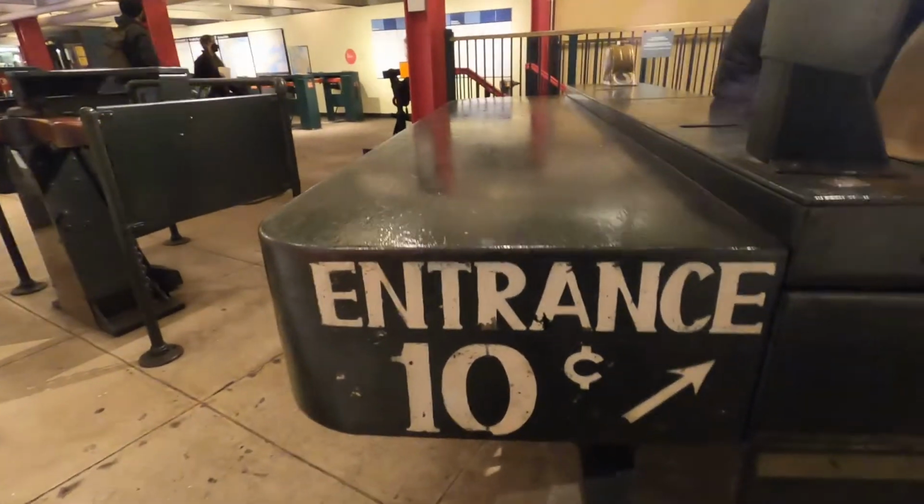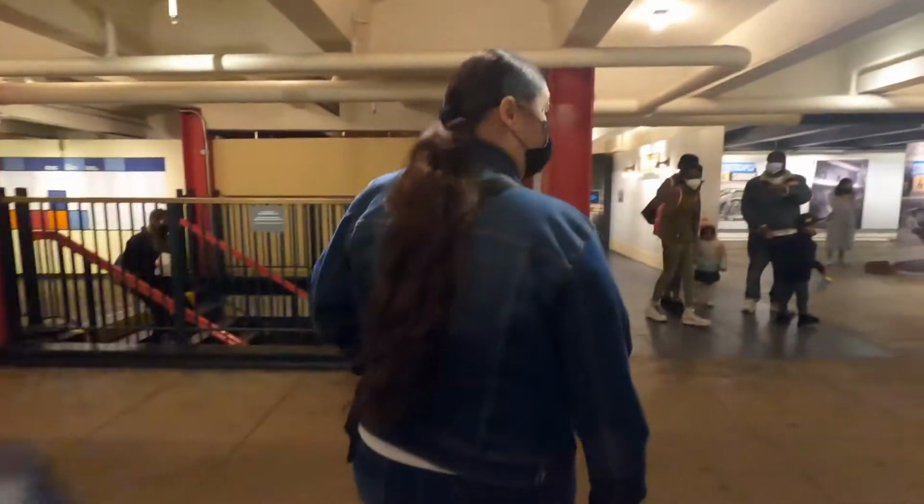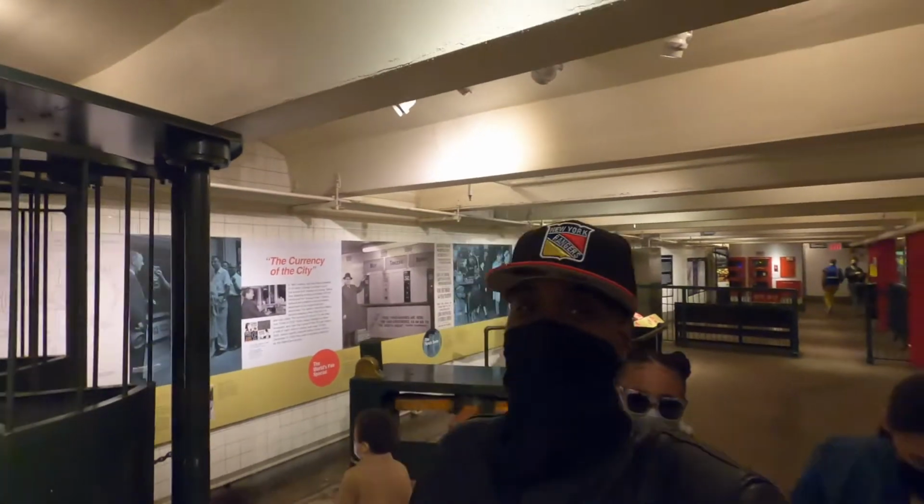Entrance is 10 cents. Oh. And to exit is 5 cents. So entrance is 10 cents? Yeah, that's awesome. Now you might as well just try to go through the exit twice. She said just go under it. That's actually considered hopping the train.